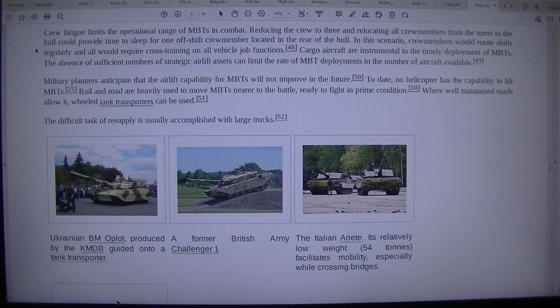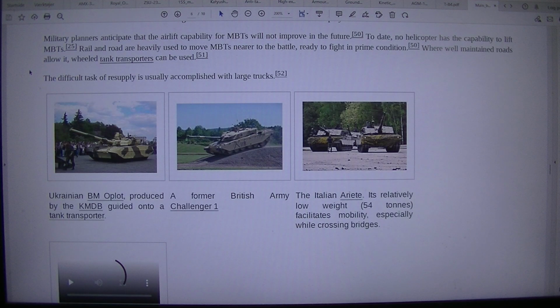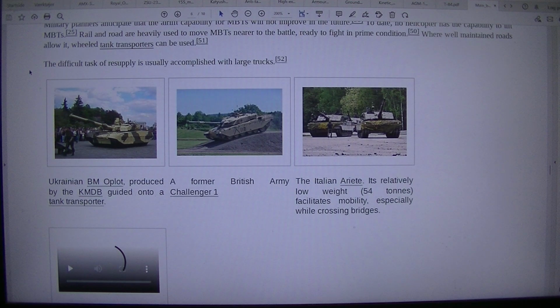48. Cargo aircraft are instrumental to the timely deployment of MBTs. The absence of sufficient numbers of strategic airlift assets can limit the rate of MBT deployments to the number of aircraft available. 49. Military planners anticipate that the airlift capability for MBTs will not improve in the future. 50. To date, no helicopter has the capability to lift its.